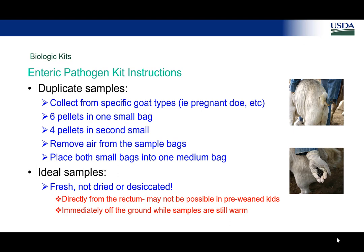If a goat is short on pellets, make sure you fill up the bag with 6 pellets first, and then you're going to remove any extra air from the bags, seal it by rolling it over 2 times, like roll-pack bags, put the labels on top. You're going to make sure the labels are the duplicate labels. Put them in the medium-sized bag, and that way they'll stay together for the lab.